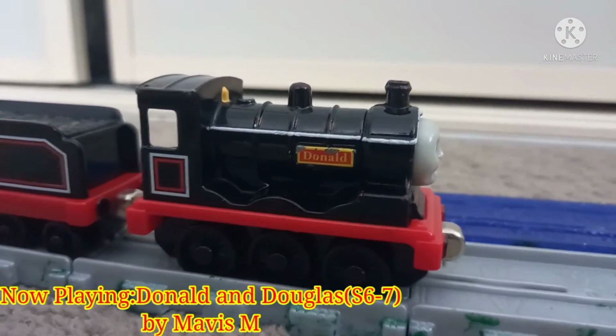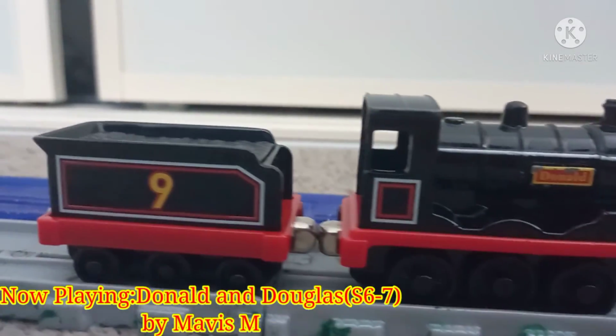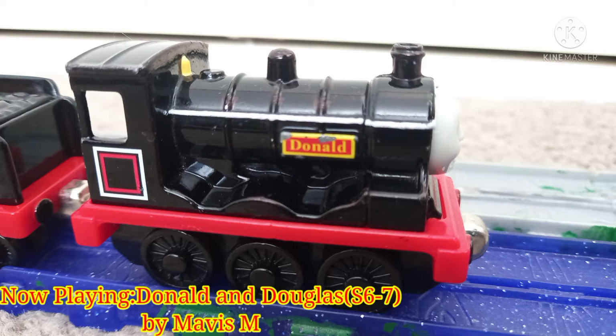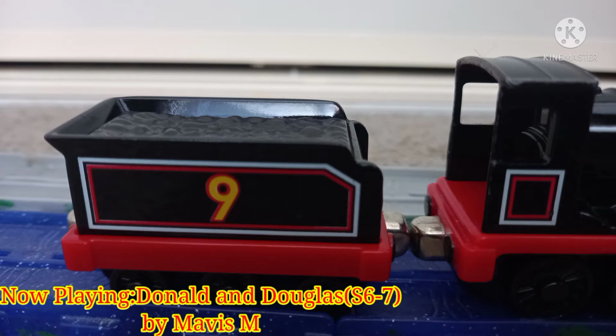Upon looking at Donald, you can clearly tell a lot of effort was put in to make sure to keep all the details that he had in the show. Whether it be the boiler bands, the hand railing, the whistles, the nameplates, the lining, and the number on his tender, you can clearly tell a lot of effort was put into this model.